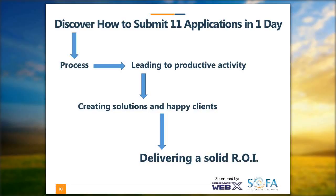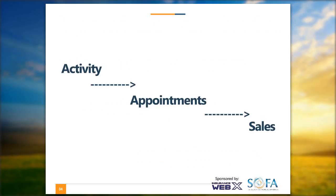So the first thing that I want you to understand about discovering how you even can do that kind of business is realizing it's not Jim, but it is a process that Jim uses. That leads to productive activity. And when you're doing productive activity, you are creating solutions, and those solutions are leading inevitably to happy clients, which, most importantly in your business, because remember we're talking about a for-profit business, is delivering to you a solid return on your investment into SOFA.